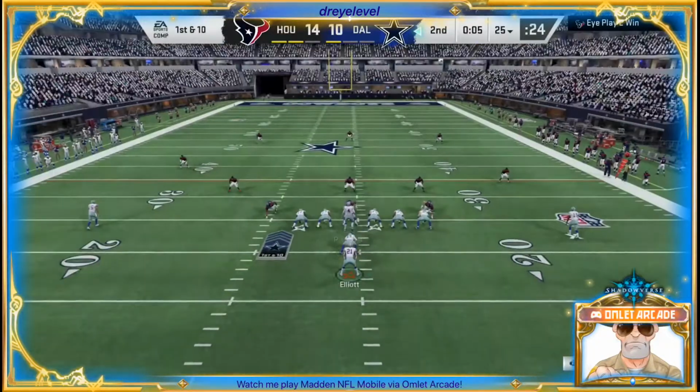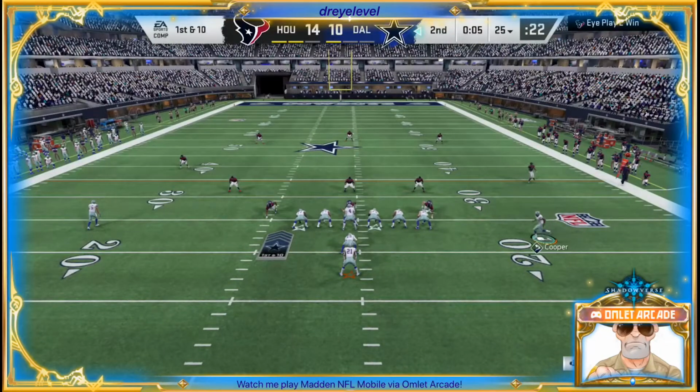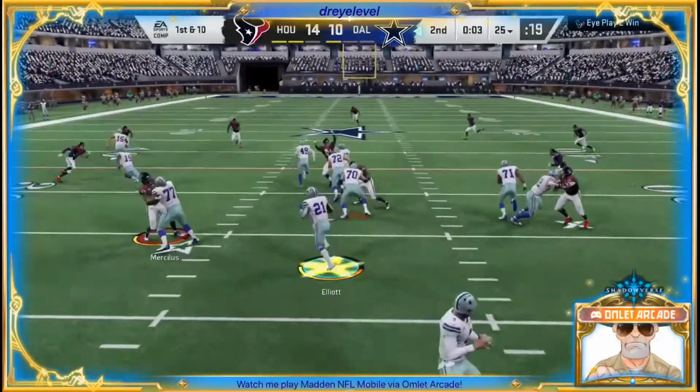About set for this next drive by the Cowboys offense. Likely time for just one final play, and then it'll be off to the locker room to talk about how they can erase this deficit.